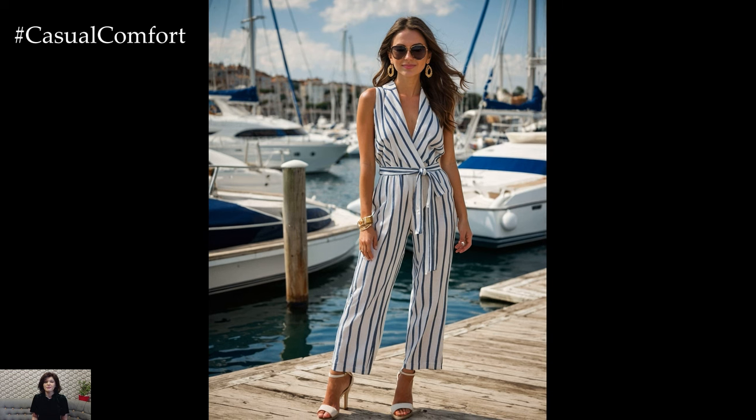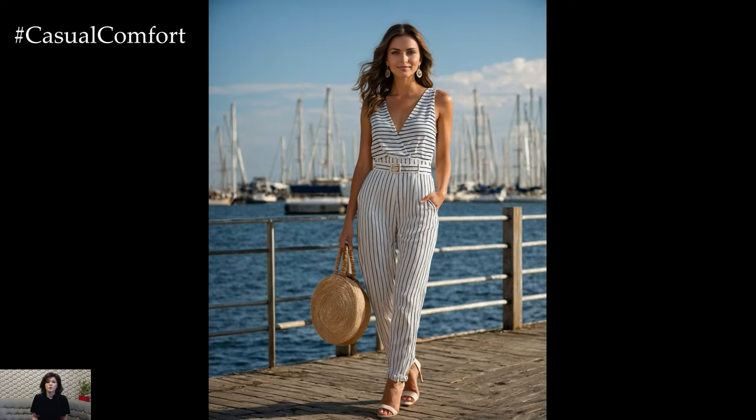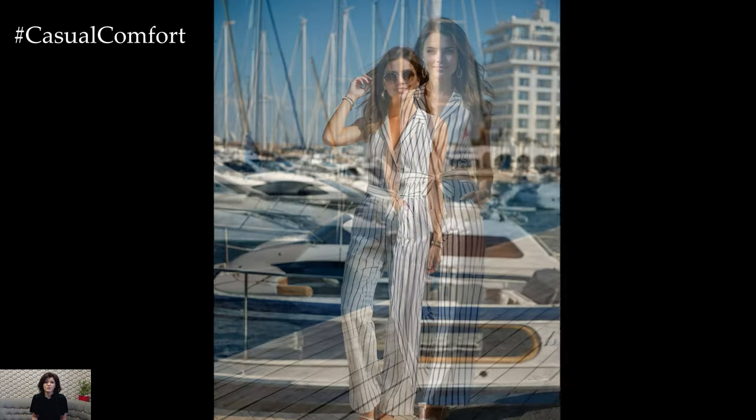Pair your jumpsuit with white or navy heels for a dressy occasion, or with flat sandals for a more casual vibe. Accessorize with a belt to define your waist and a statement necklace to draw attention to your neckline. This outfit is perfect for an evening out or a summer event, offering both style and comfort.